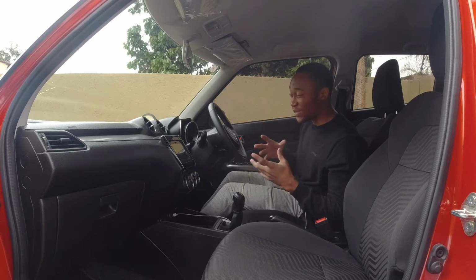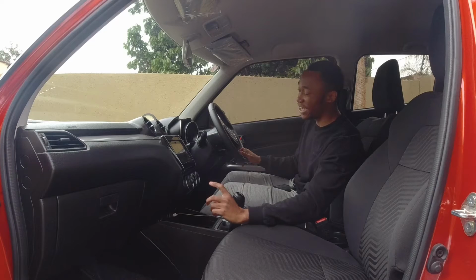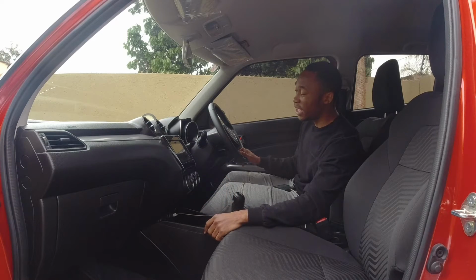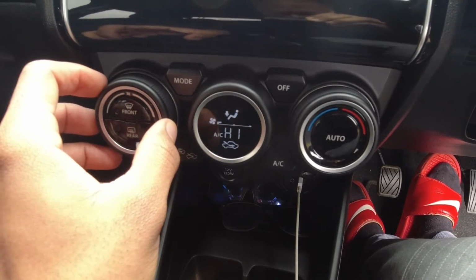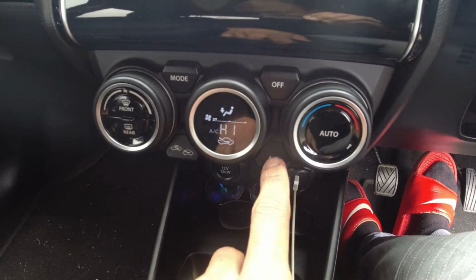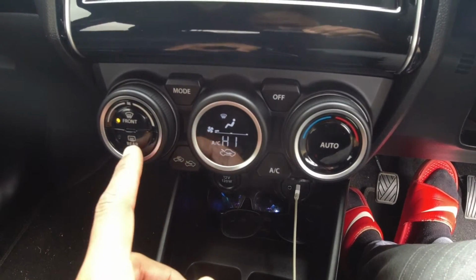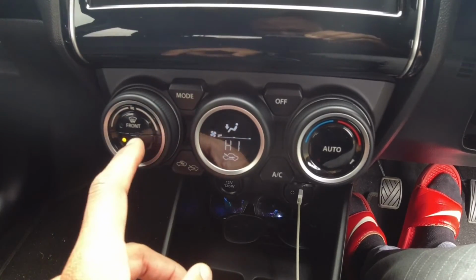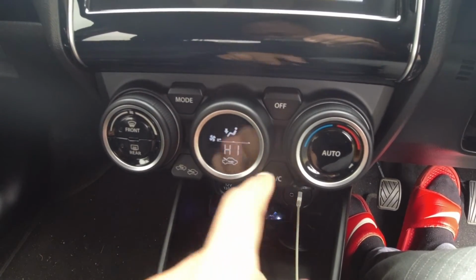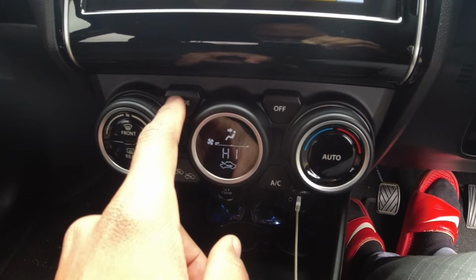So climate controls. Now the GLX gets its own unique climate controls which look really neat, and they look absolutely beautiful, and they're also handy to use. You have your fan speed controller here on the left, so you just scroll it like that and you can increase or lower your fan speed. You also have a defrost button built into the fan speed wheel, so you can defrost the front windshield and you can defrost the rear windshield.